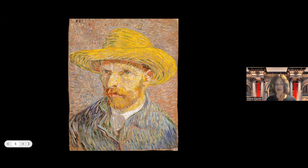So many of us are very familiar with Vincent van Gogh and the stories of his life. So I'm just going to briefly go through his biography as we're looking at this self-portrait that Van Gogh did, to get a better understanding of Van Gogh, the person, and Van Gogh, the artist. And this is a self-portrait that he did in 1887.